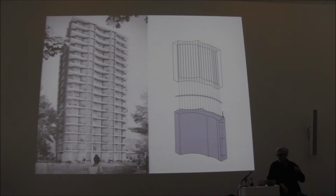The question is of the geometry. My question was, there was a series of projects which was based on crude geometry. Was it because of the easiness of rationalizing the project, or was it because of the aesthetic geometry which it brings on the table?